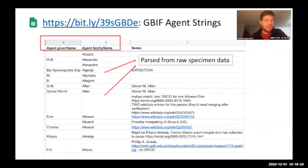And there's a notes column there that, prior to this workshop, many of us got together to write little notes. Do we know this person? Who might this be? Could there be a link out to Wikidata? Could there be a link out to ORCID? Some identifiers for other people. Any little bits of notes that we can come up with to try and disambiguate who these agent strings are in relation to their person as an identity, as defined by having an identifier for them.